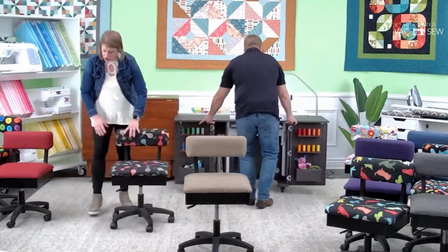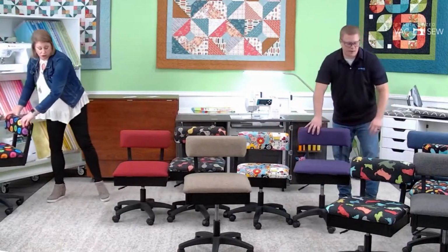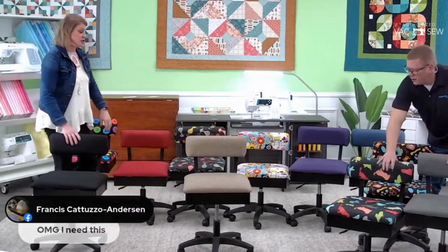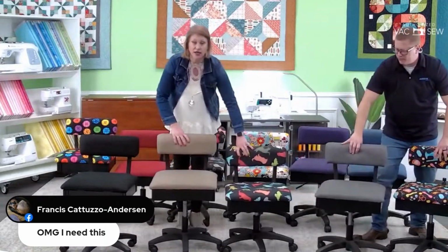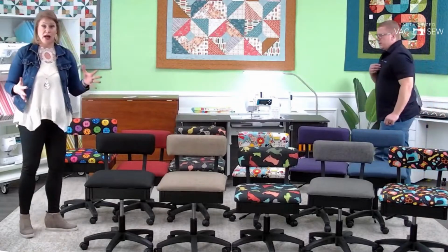And he's just going to push that cabinet back. We have solid prints. We have fun prints. We have a whole bunch of different prints available. And these are on a call-in special price. So you have to call in to Authorize Vac and Sew to get the special pricing for today. So how many different ones do we have? We have 11 total options for you.